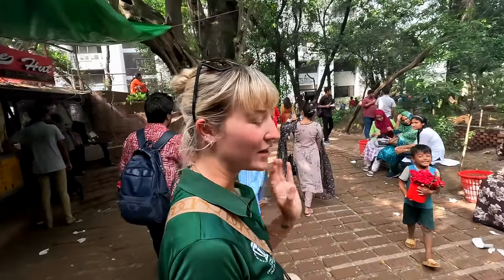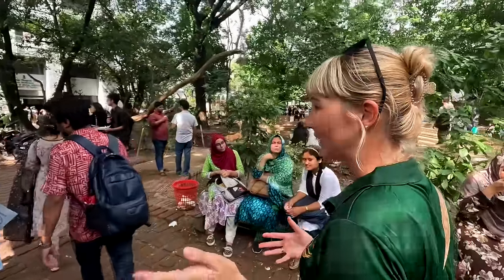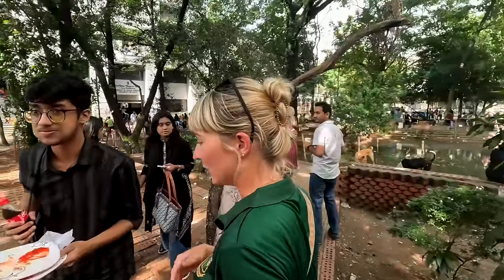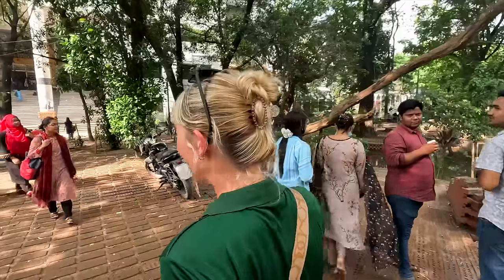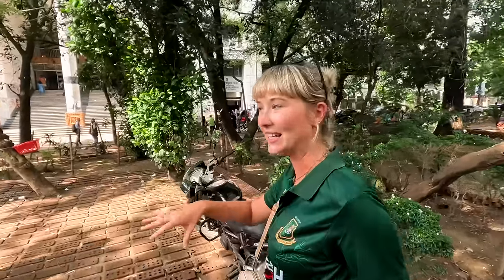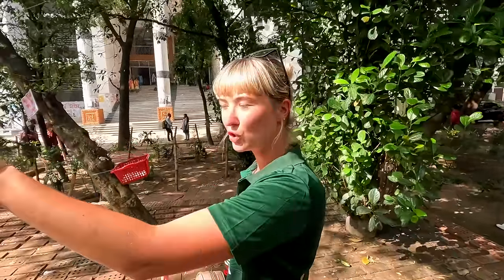This is really cool. So our first stop is actually in the university area. It's a place where lots of the university students come. They come and check it out. I didn't think you'd be able to eat in the university. No, but it's really a great business because it's really, really busy. It's bustling in the little park area. And I'm excited for fuchka.